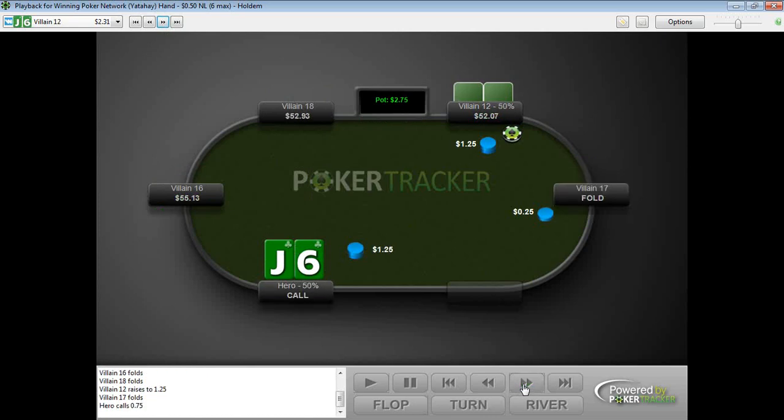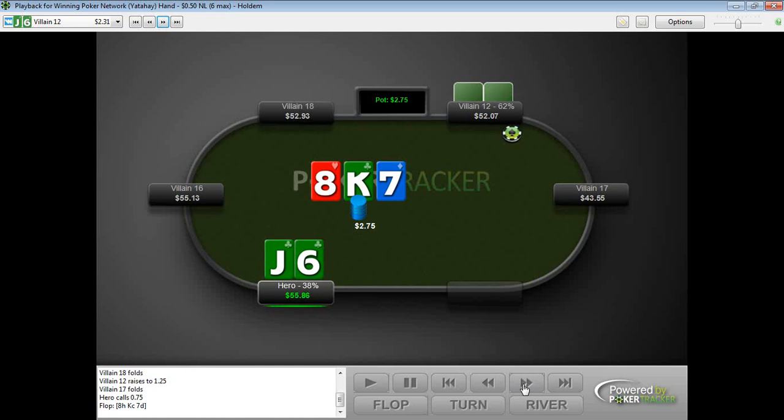Here we get a button open, and we call with Jack 6 suited in the big blind. We have a backdoor flush draw, and we could also improve to a gut shot. But being out of position, we'll just check this here, and if he bets, we'll fold. So we called here. I definitely don't like this call. A little bit too wide of a call.